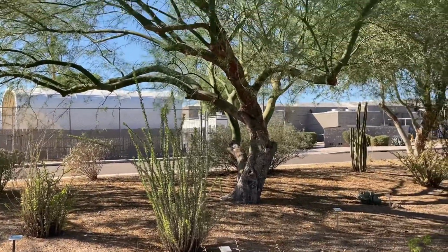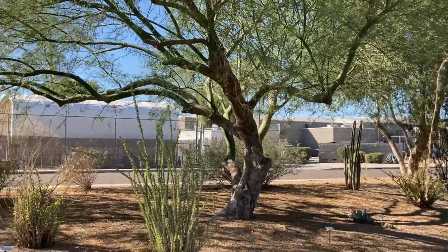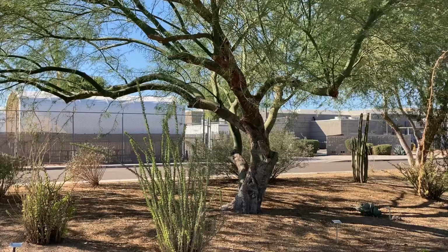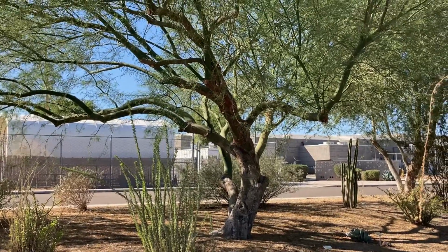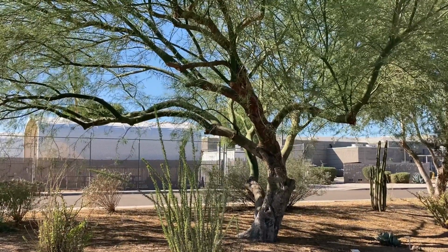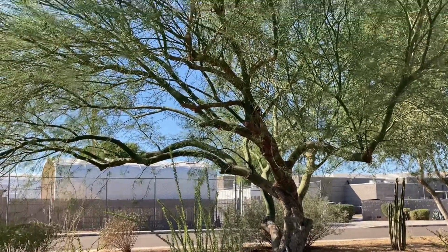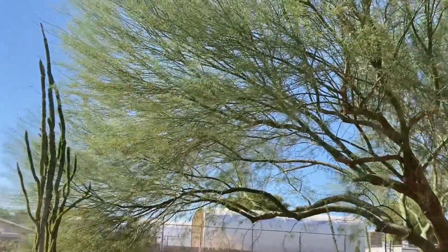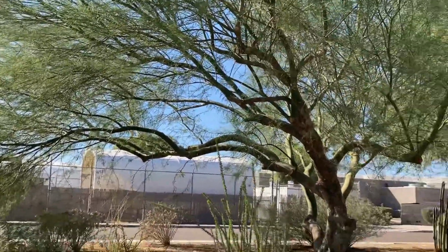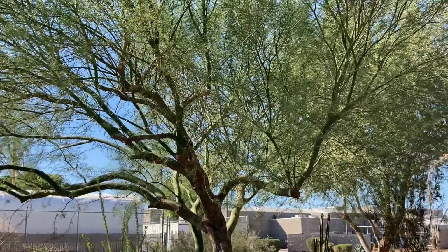There is a big Palo Verde, and you can tell Palo Verde because their trunk and limbs are green. They're green because they use that for photosynthesis. Most plants only do photosynthesis through their green leaves, but because the Palo Verde's leaves are so narrow and thin, they also use the branches and the trunk of the plant to produce energy for the tree to survive.